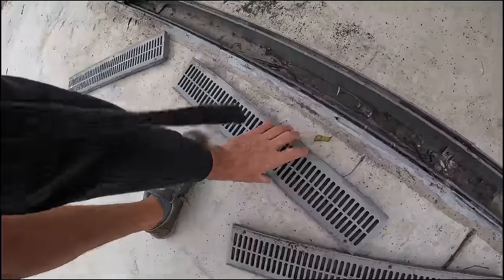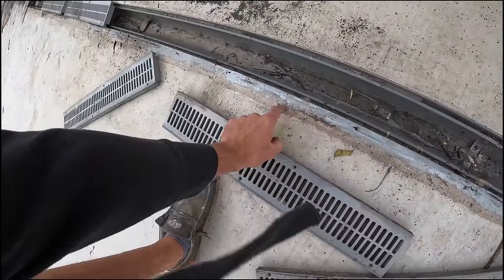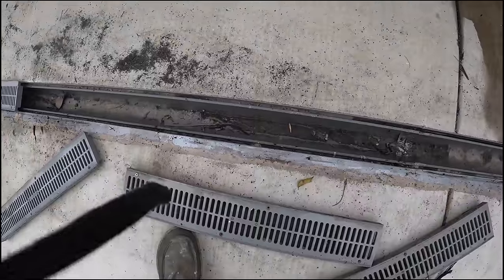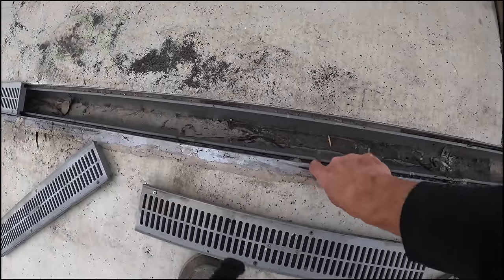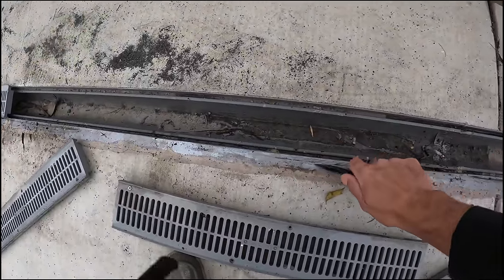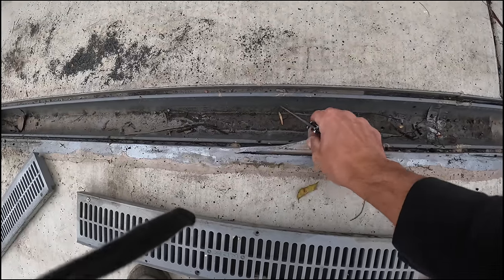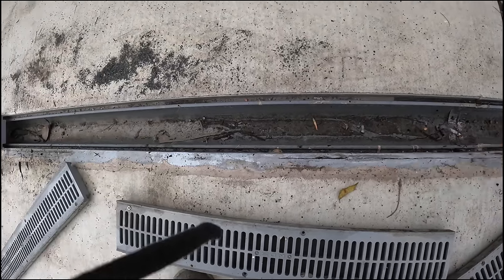Now you can also see right here, the homeowner has gone ahead and put some tape and then tried to seal this because when we came and inspected, the drain had actually pulled away, or they just never ran their concrete up to the edge of the drain. And there's a whole nother spot right there for water to get into.